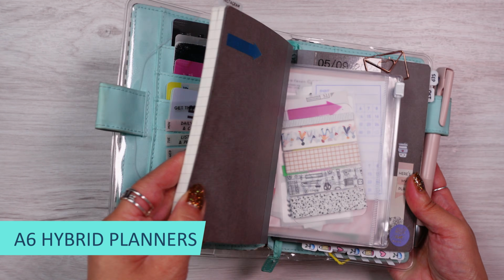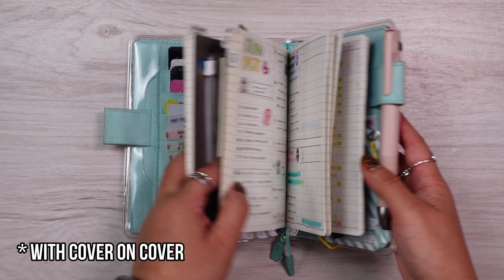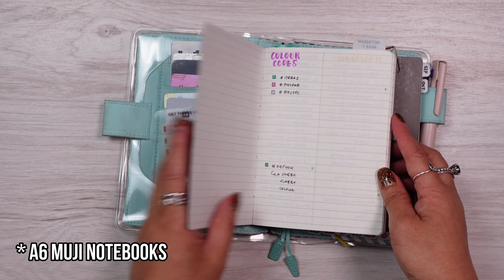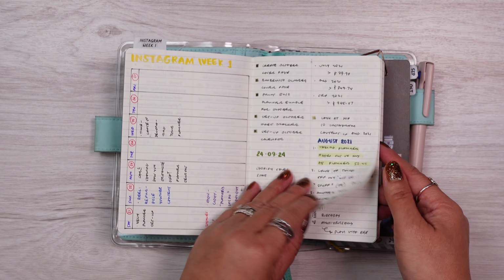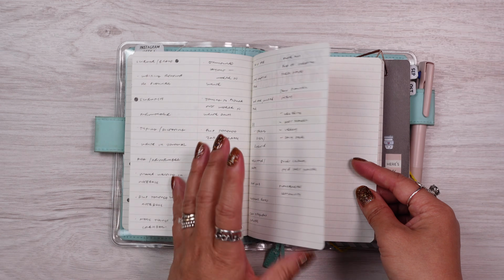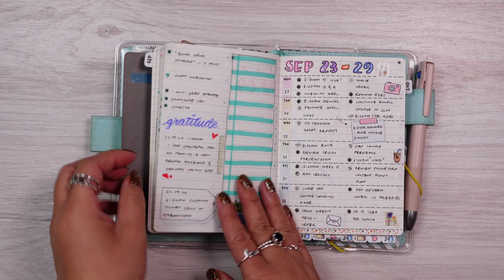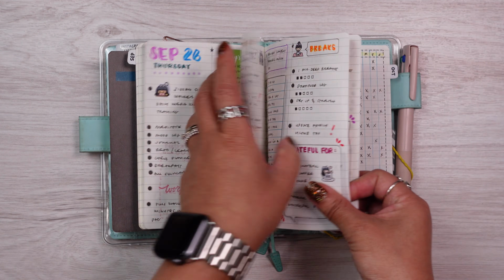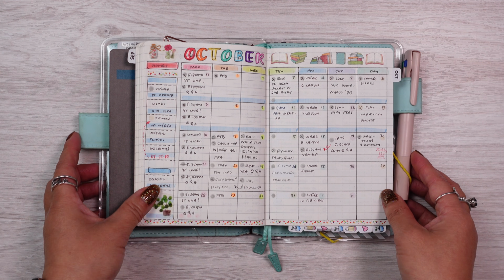on a day-to-day basis. This is a Hobonichi original cover with a cover on cover, and inside I have two plain A6 size notebooks, one for brainstorming, random notes, pen and marker swatches, and testing out different doodles. And the other is where I do my daily and weekly planning, and I'm loving so far the freedom and versatility it has for my productivity, self-care and well-being.